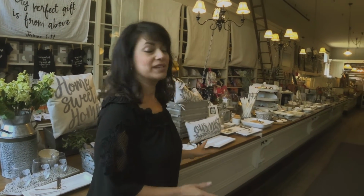So if these walls could talk, what would they say? So many people have walked these floors. This building is almost 150 years old, and there's so much history. It was built by the Eshelman family in 1872, made by bricks that was believed to be made by the family themselves in a kiln that was just really right down the street.